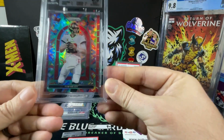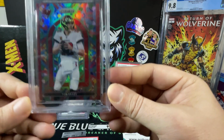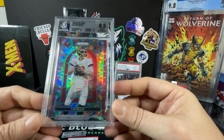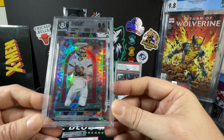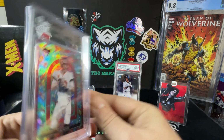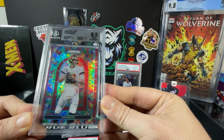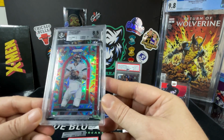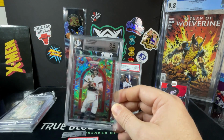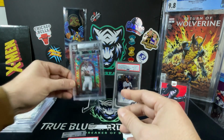We tooled that out, and that should have been 9 centering, 8.5 at worst. But we tooled that out with our centering tool and measured that. So I mean, I get it. It is visually off center, but an 8, that's tough. So, edges 9, corners 8.5, surface 9. Overall, I guess not terrible. I mean, I am disappointed that it went from a 9 with the SGC to an 8.5 with Beckett.